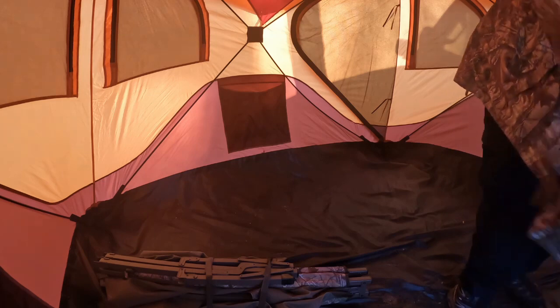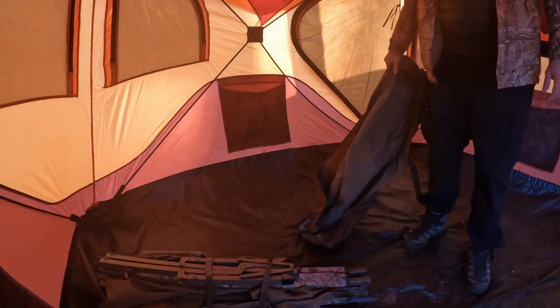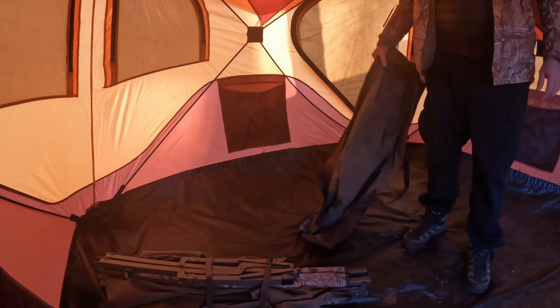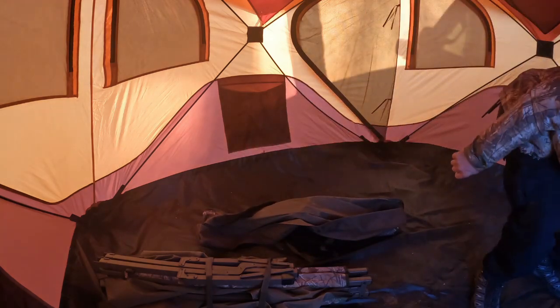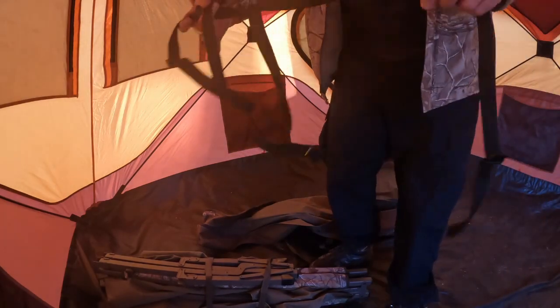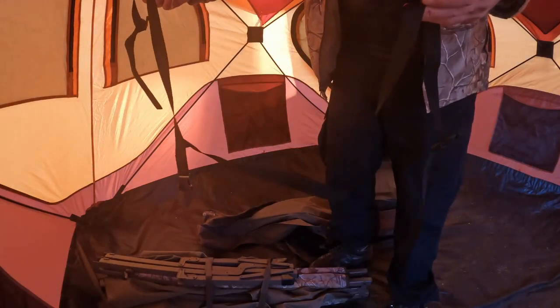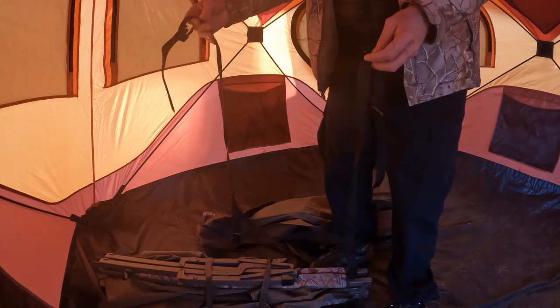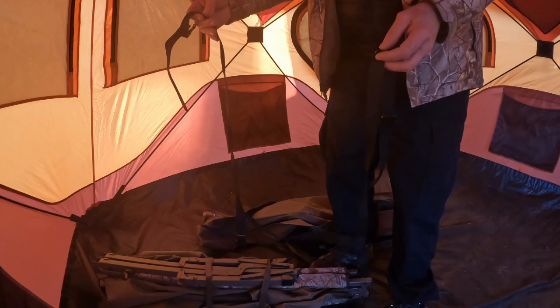Now, I was kind of curious as to whether it would work well in the winter. Oh, I just realized. So, not a great harness system, but this was underneath the case for the cot. This is the strap system for that self-inflating mattress.